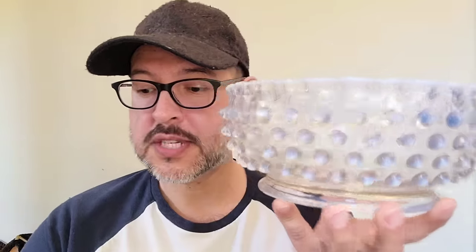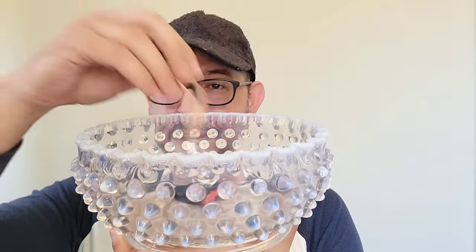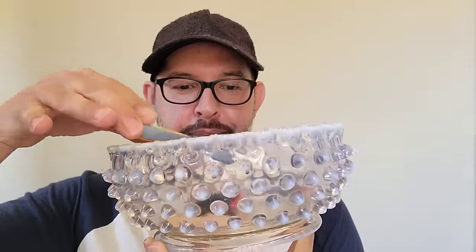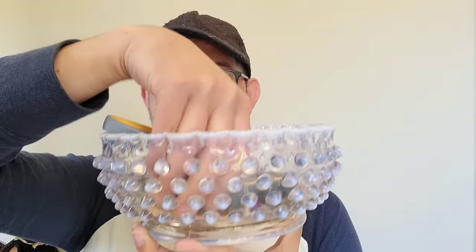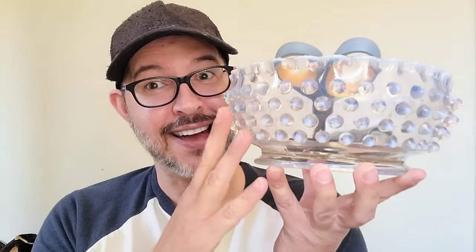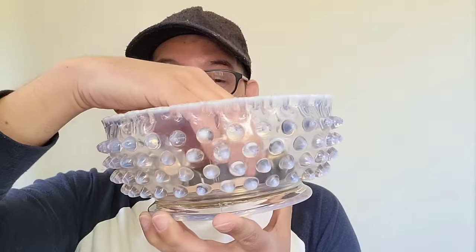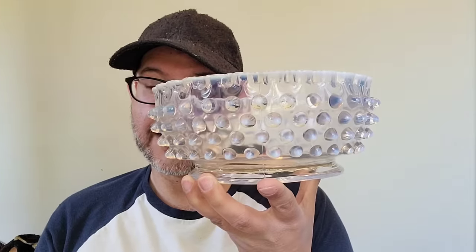You could certainly use it for something like a catch-all: your tape measure, your rubber bands, maybe your scissors, your UV flashlight. I mean, if you're gonna put stuff in something, you can make it fancy, right? I love this one. But again, opalescence, it is one of my most favorite glasses.